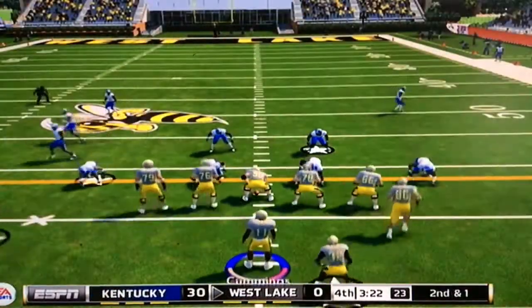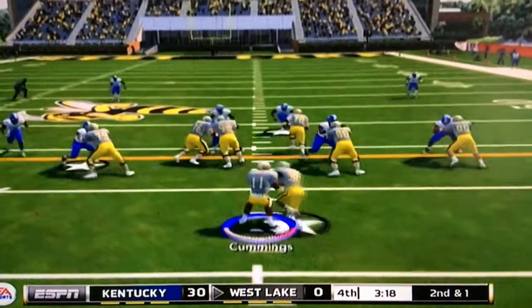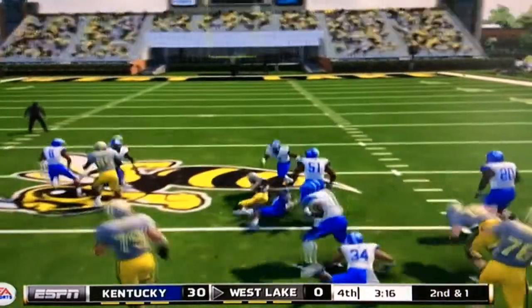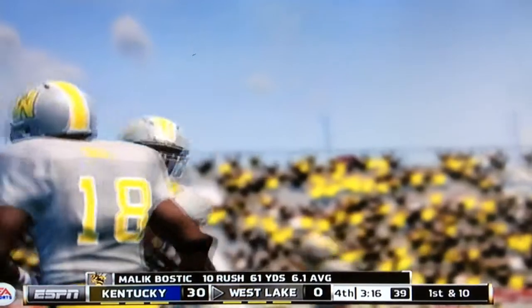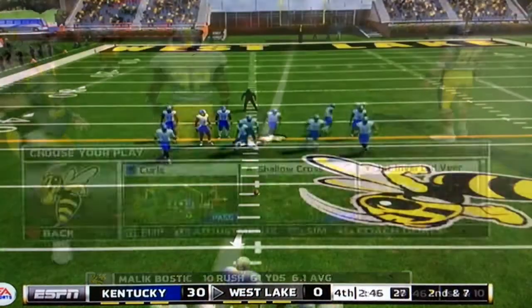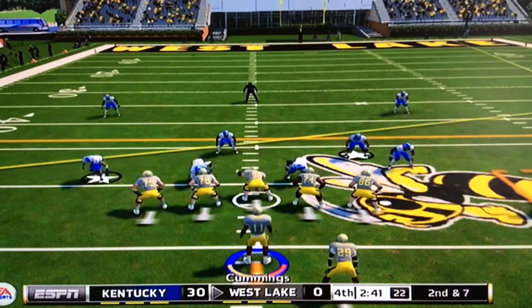It is second down and 1 for Westlake. Can their offense finally get a first down? As it is a handoff for Bostic, and he actually gets a first down. Are you serious? I never thought I'd see this offense get a first down, but they actually do. That first down by Bostic was Westlake's 9th of the game, and first in a while.